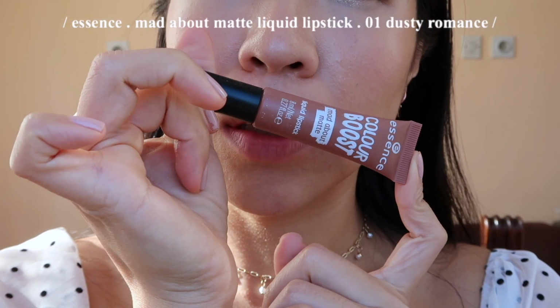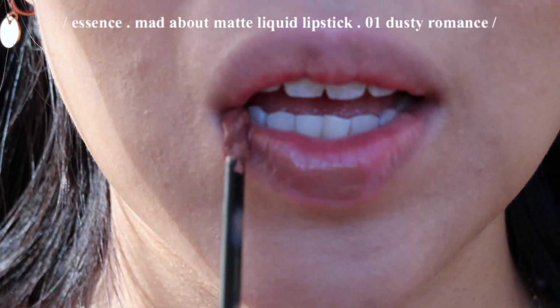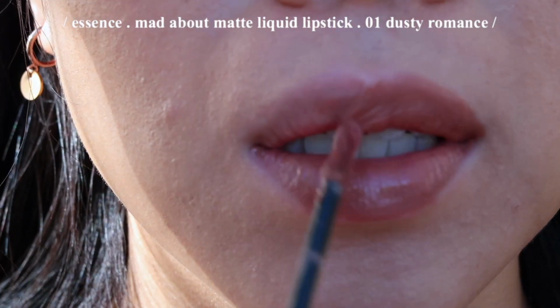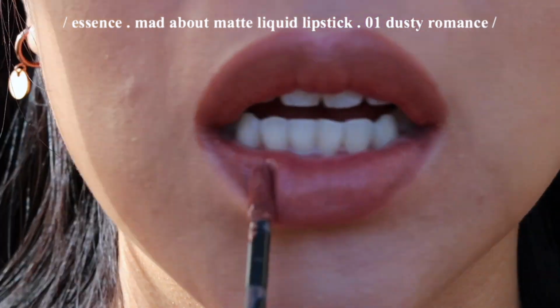The next two shades are my new favorite matte liquid lipsticks. They are from Essence and I used them in my glossy eyelid makeup tutorial. They are the Matte About Matte liquid lipsticks. This shade is 01 Dusty Romance. This is a very stunning brown coral color.